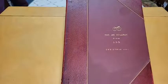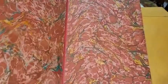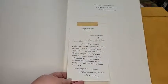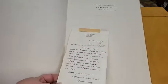It is called Certain Brewster Carriages, and it was a gift in Christmas of 1961. And as we open it, we can see a few interesting pieces. So this was a gift from Chauncey Stillman to Nan and Stillman Rockefeller, and he had hoped that it would come out in time for Christmas, but it was a little late, so he shipped it right after Christmas. But it was their Christmas gift to Nan and Stillman Rockefeller from Chauncey Stillman.